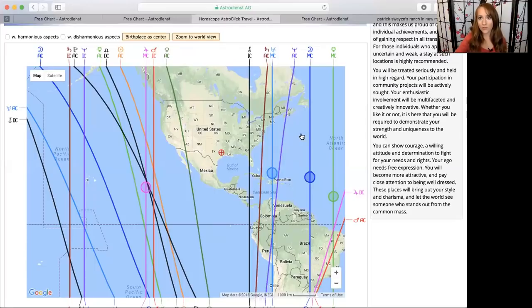But it can also cause you to sort of make a mess of things because you can't see things clearly. So that's just something to be aware of with the Neptune line. And the more you stay in that energy, the more it takes over.